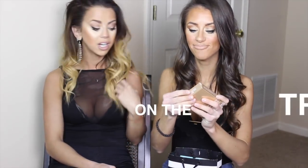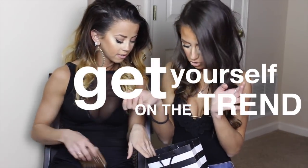Next thing that I got is the Becca Champagne Pop. And if you guys know me, I am the queen of loving to be glowing. So this is always what I use. Mine actually cracked on the floor, so I got myself another one. Absolutely beautiful. The pigment is so beautiful. I'm actually wearing it today, the crushed one. I haven't used this one yet, but if you want the most bomb highlighter that makes your face look like a goddess, get your hands on this, and you can also use it for your eyes. Get yourself on the trend.